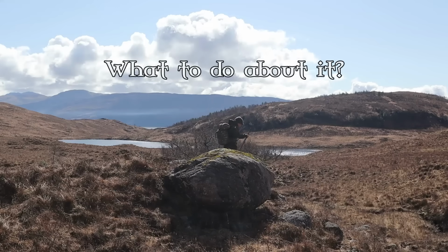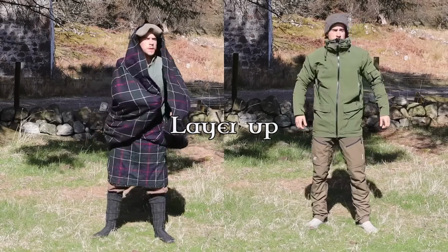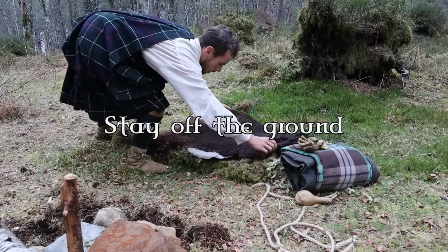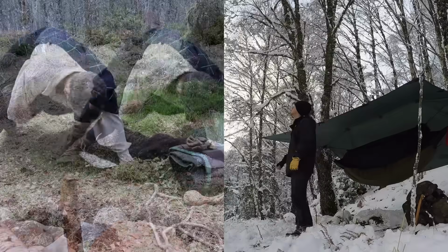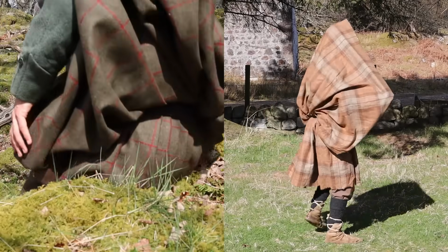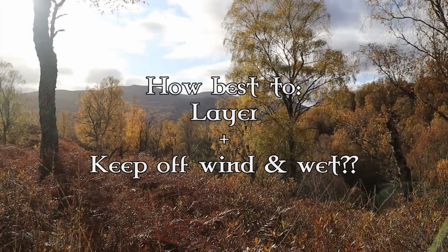So simply put, how to battle these in cold climates is to layer up, keep off the wind and wet, and stay off the ground. This applies to how you use your clothing and when creating shelter, and as I'll show you, we can use the plaid to affect all three of these. Now let's look at the first two, and here we must learn from the masters.